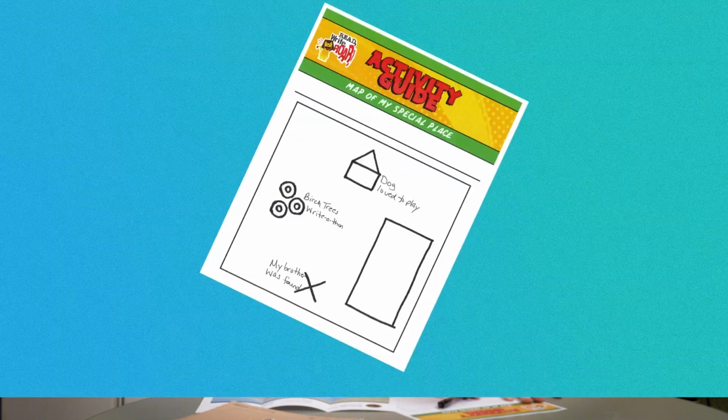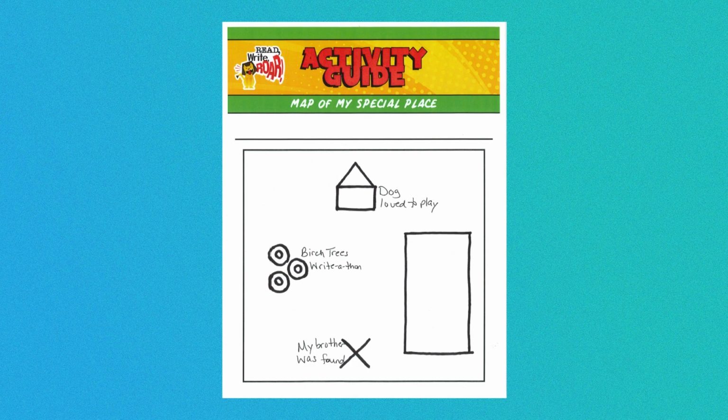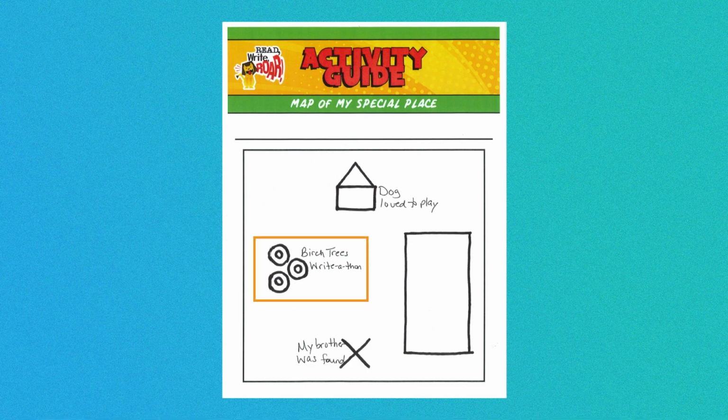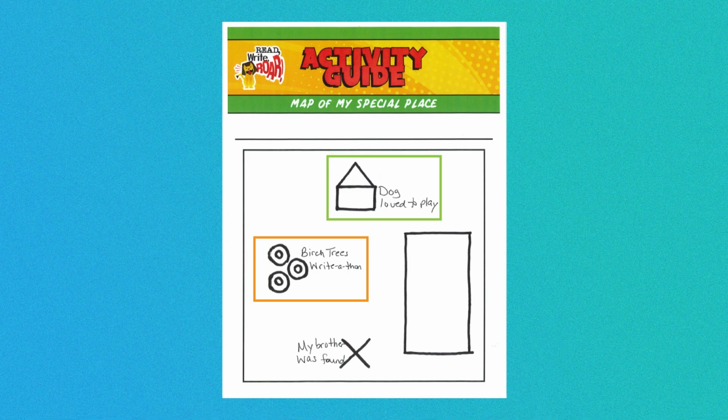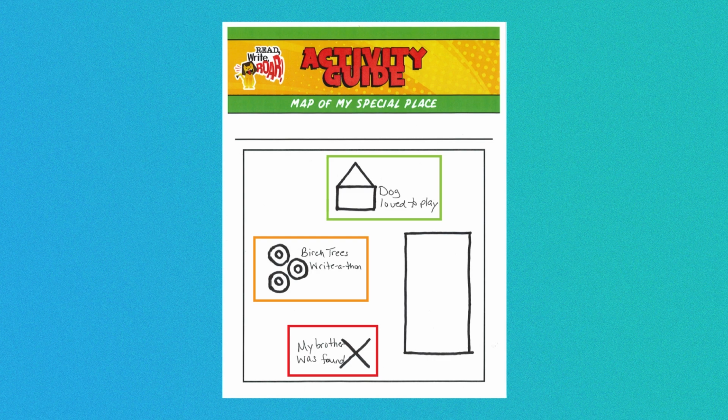Let me show you a map of one of the ordinary places from my childhood that I choose to see as extraordinary. Right here in my yard, I jotted down a memory I have of writing on the birch tree's white bark. This doghouse reminds me of our playful dog. Here in the front yard, I remember seeing my parents pick up my younger brother who had been lost for hours. By using the map of my childhood home, I now have ideas for stories I could write. I'm not sure I could craft a story about the 3 birch trees, but maybe I can write about them in a different way. I definitely could write stories about my dog and my brother.